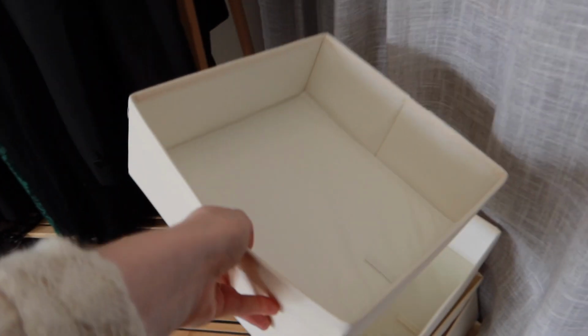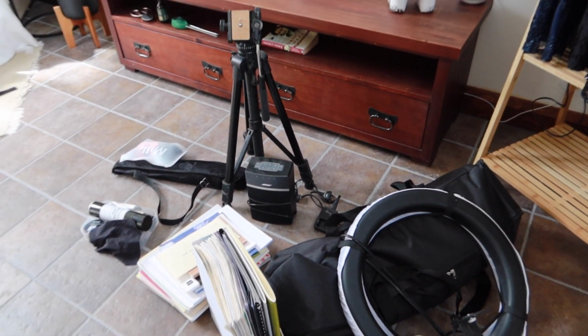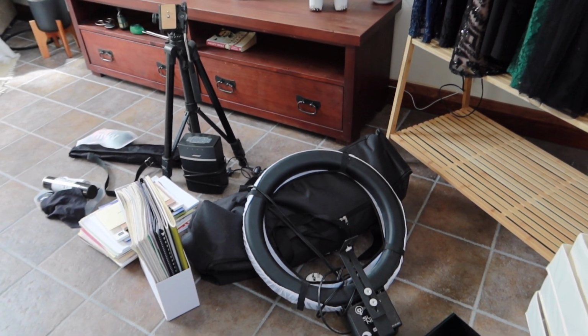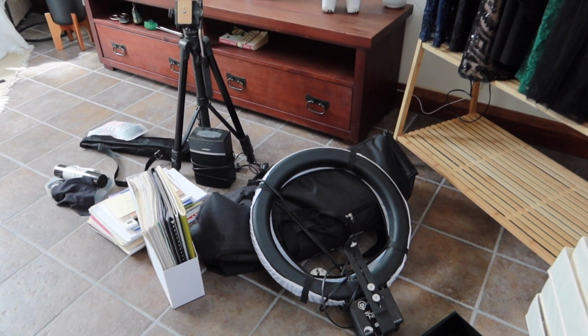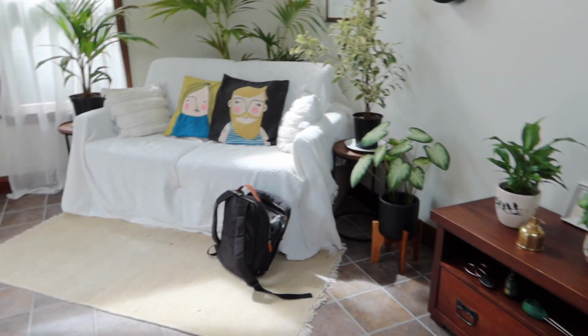These are little storage containers I'm gonna use in the wardrobes. They're just like little pack away kind of foldable ones. Filming and lighting equipment, I think I'm gonna end up storing in another room, just kind of set up, and that way I can just pull it through when I need them. Yeah, things are looking a bit cluttered and hectic at the moment, but we're getting there.